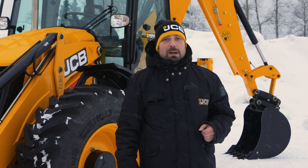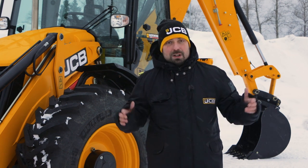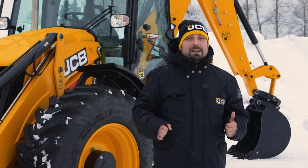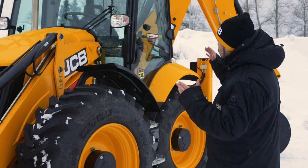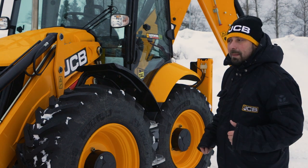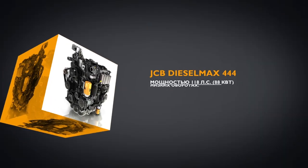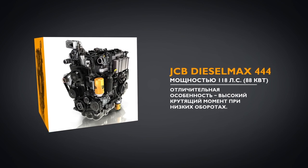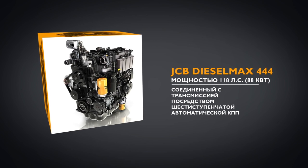In our previous review, you saw the JCB Power Boom skid steer loader. Today we have the most productive backhoe loader ever created by the British company JCB, the 5CX backhoe loader. It is equipped with the most powerful JCB engine, the 118 horsepower JCB Dieselmax. All JCB backhoe loaders since 2006 have been equipped with these engines.